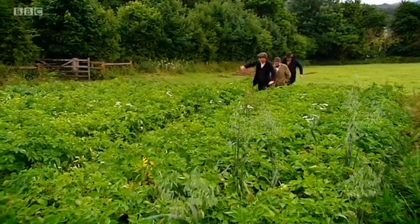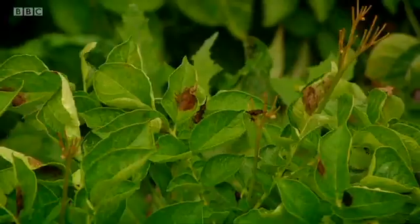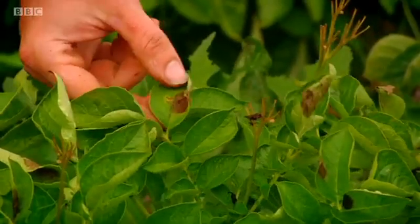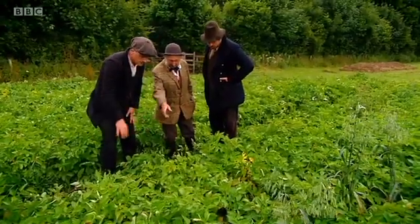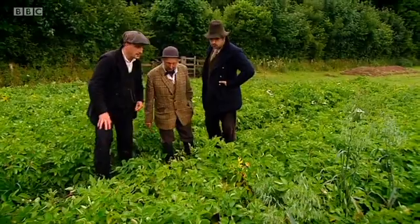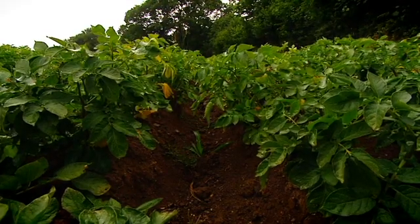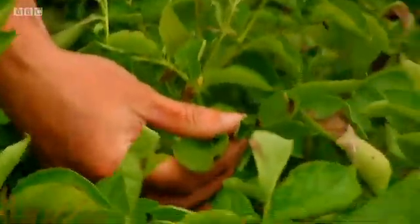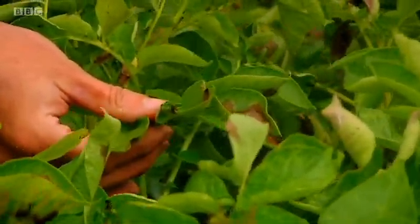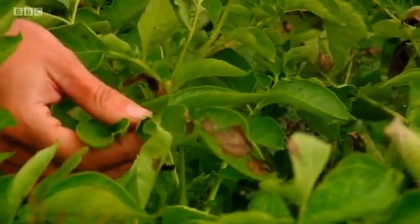Well, thanks for coming down, Mr. Mudge. Just want to get your opinion on this. I'm really concerned that some of these plants are getting a kind of rot on the leaves. Yeah, you've got a bit of blight just coming in here. It's blight, isn't it? Yeah. And blight is so bad for potatoes. Blight is caused by a fungus-like organism which has spores that are carried through water or air. They infect the plant's leaves, causing its cells to collapse. Blight frequently destroyed potato crops.